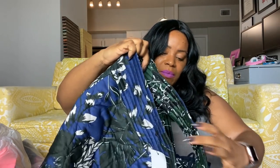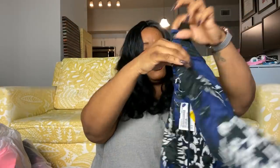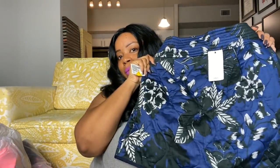And then I got this. Oh Lord, why did I get this? What is this? How does this go? Okay, hold on. This is MMG. I got it because I liked the print. It's a skirt, and I'm going to figure out how to put this on the mannequin. Haven't listed it yet, but it's a skirt. I got it because I loved the pattern.